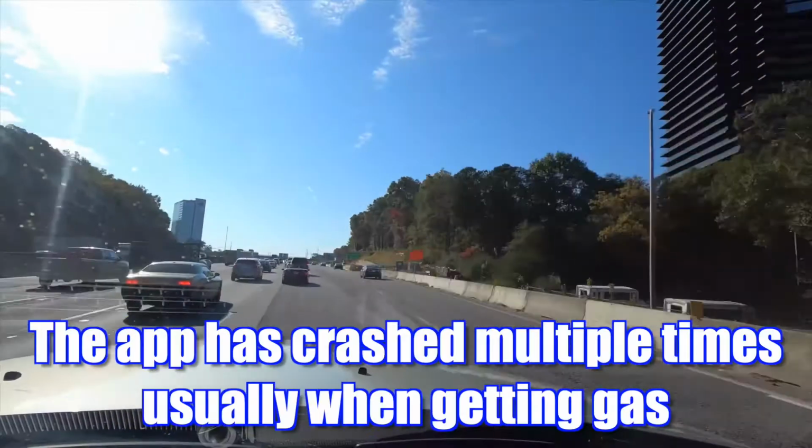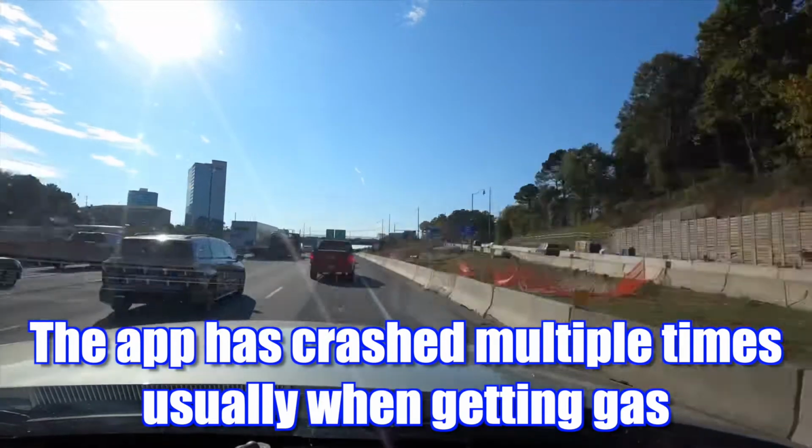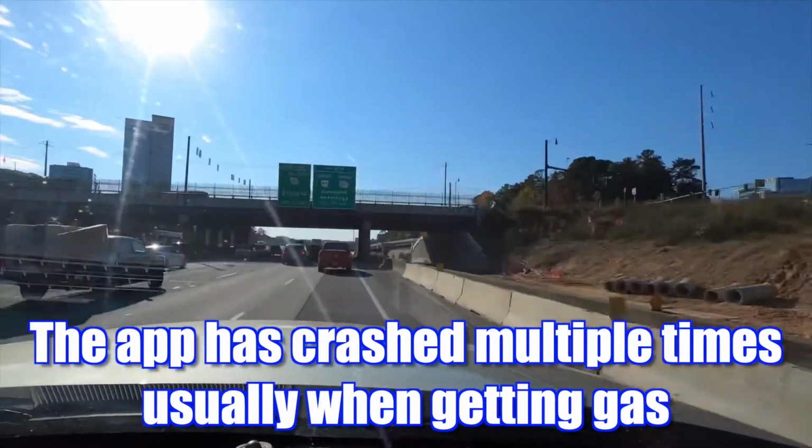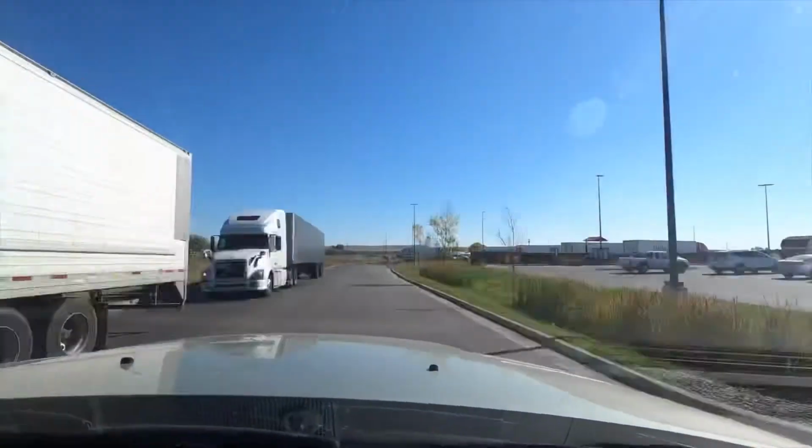This also brought up another issue when using this app. When we had to reroute, the app would quit on us. Now, if you are in rush hour traffic and you have to figure out a way to get back to where you need to go, having an app quit on you while in traffic is not ideal. We had to pull over, and while we were turning around, we restarted the app and got back on the road.